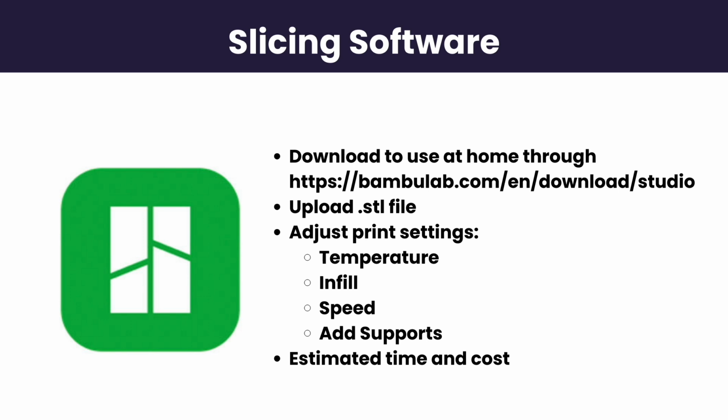Slicing software. Now that we have our STL file, we can talk about the slicing software. This software slices the object into many layers, so the 3D printer understands how to print it layer by layer until the entire project has been built. With our 3D printer, the slicing software that goes with it is Bambu Studio. This software is available on some of the library's computers.